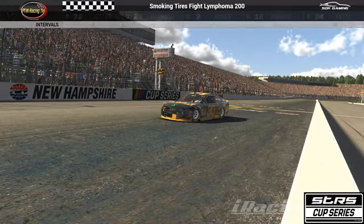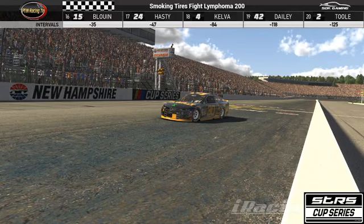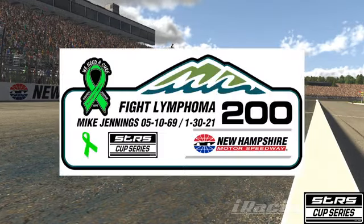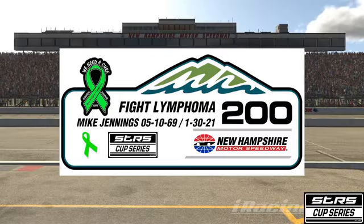Michael Jennings, ladies and gentlemen, in the 16. Obviously running in honor of his dad tonight. Trying to do it for the Fight Lymphoma 200. This was a very special race for all of them.